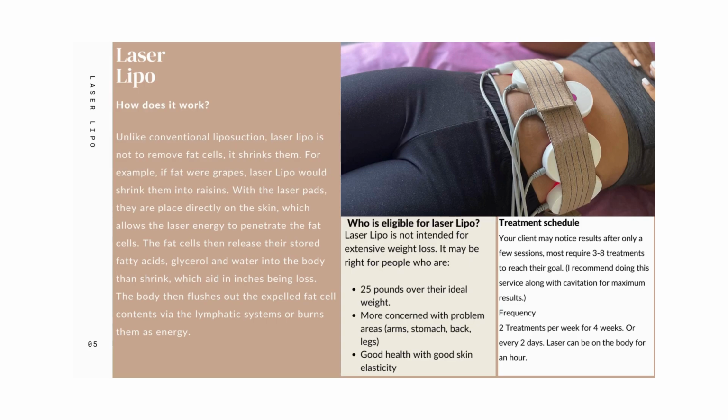So the laser lipo is a laser lipo pad. Unlike conventional liposuction, laser lipo is not to remove fat cells, it just shrinks them. I always like to use the example of a grape. So pretend you see a grape, and with the laser lipo, it shrinks that fat into like a raisin.